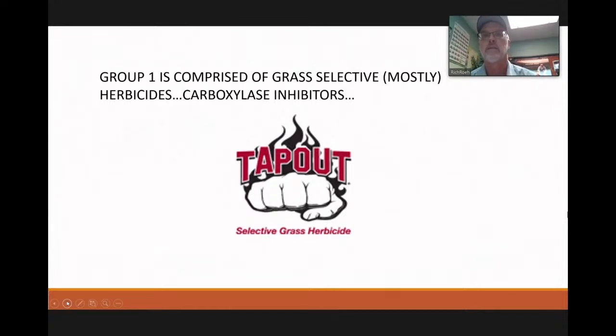Herbicides, like insecticides, have numerical labeling attached to them based on their mode of action. I don't know why Group 1 is the carboxylase inhibitors, but that's what they gave it. Group 1 is the group of herbicides that are selective to grasses. Clethodim is the active ingredient in Tap Out. Fusilade, Acclaim. These are compounds that inhibit a certain enzyme called carboxylase, which is found mostly only in grasses. I'm told that some sedges and even a few broadleaf weeds also have that enzyme, but oftentimes it's not enough to have a Group 1 herbicide affect them.